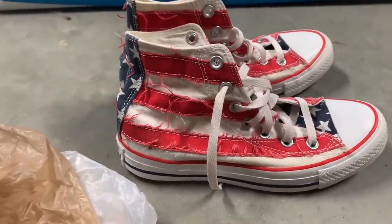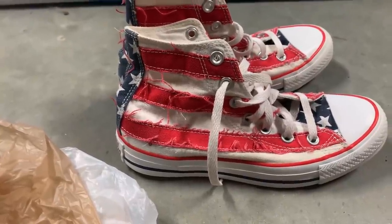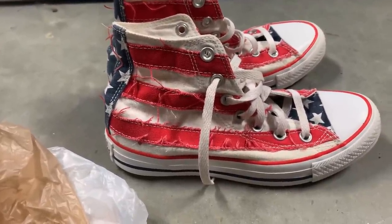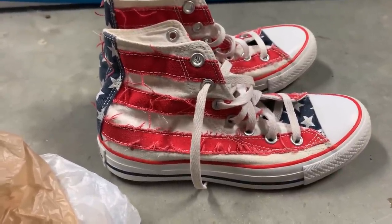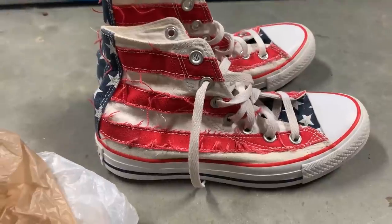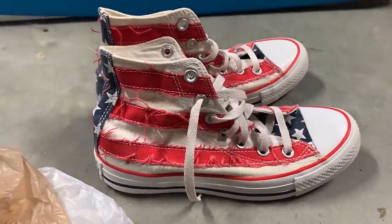And then I found three listed. I found one listed for $400, one listed for $300, and then another one on a totally different website, not eBay, listed for $300 again. And then I found one sold for $400, but I think they actually had relisted that pair, but they'd sold once, they just had to relist them. Maybe the person canceled or returned, who knows?